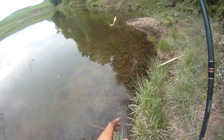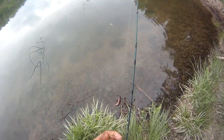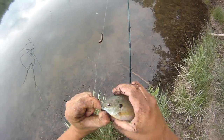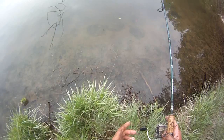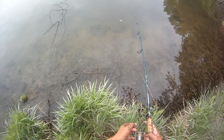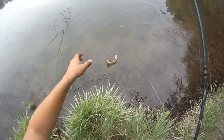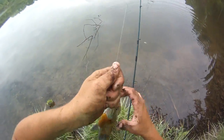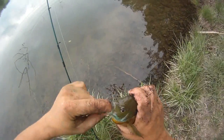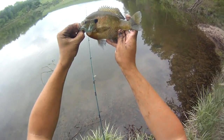Oh, got the tiny one. I just almost had that bigger one right there that I've been trying to get. Pulled it right out of his mouth. There we go. There's one. That's a decent one. That's more like it. There's a bluegill. Solid 8.5.